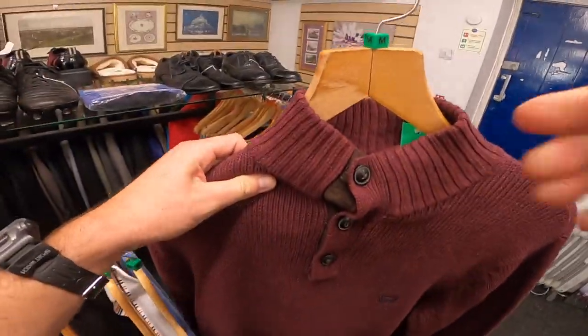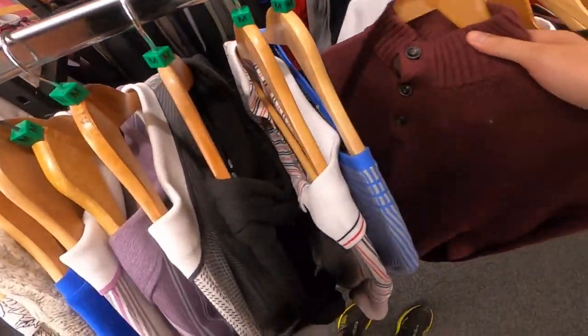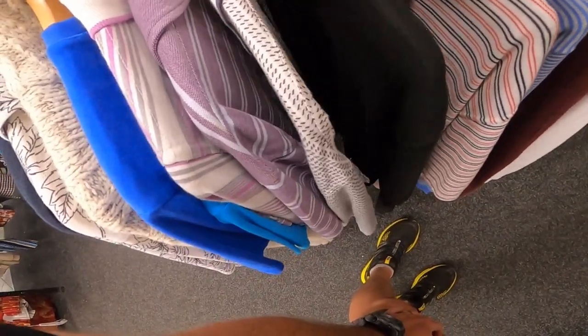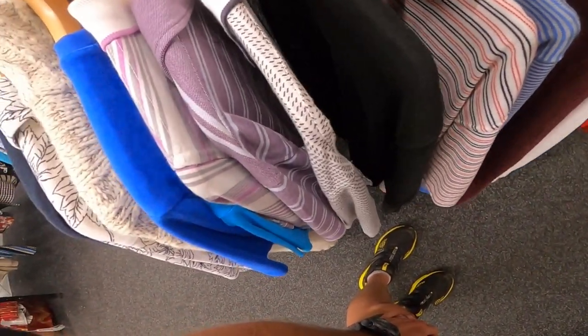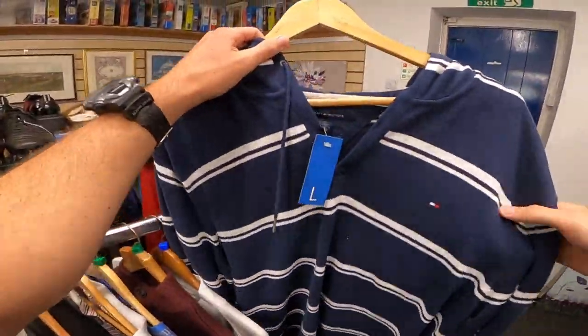Well, I found this Chaps. What's that? Sort of like a quarter button top. Wouldn't normally pick up Chaps because it doesn't seem to sell too well. Chaps Ralph Lauren, when they did their sort of collaboration period, I would, but not Chaps on its own.